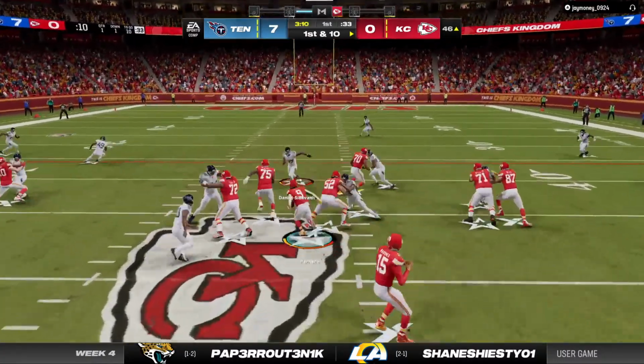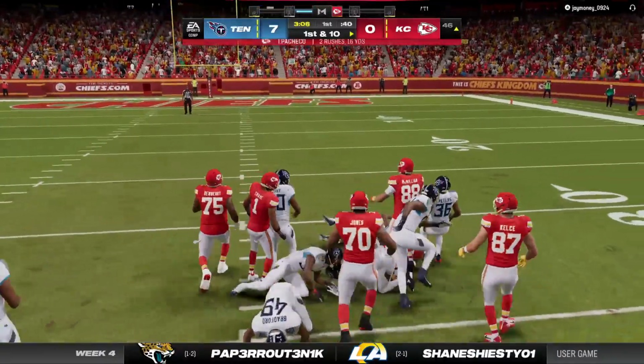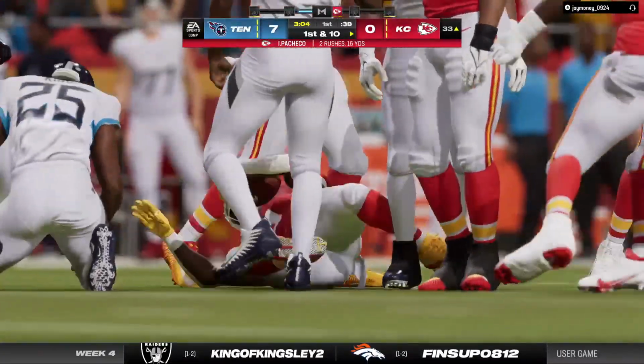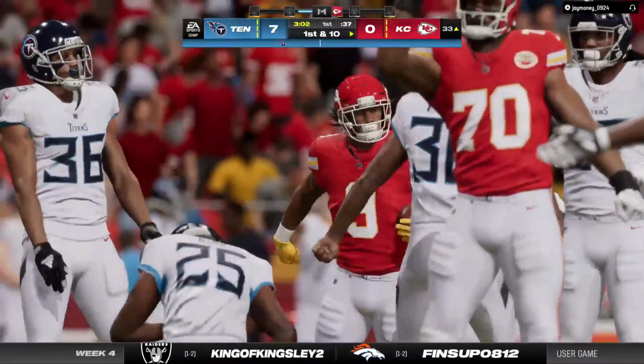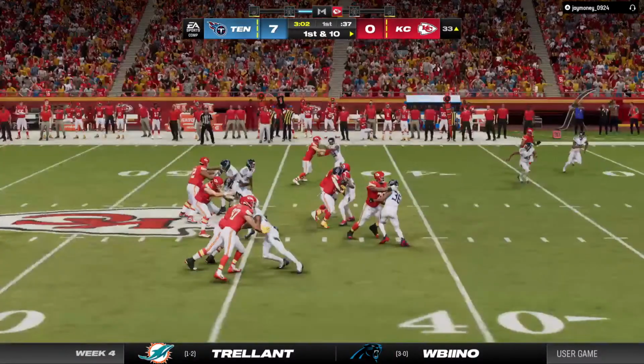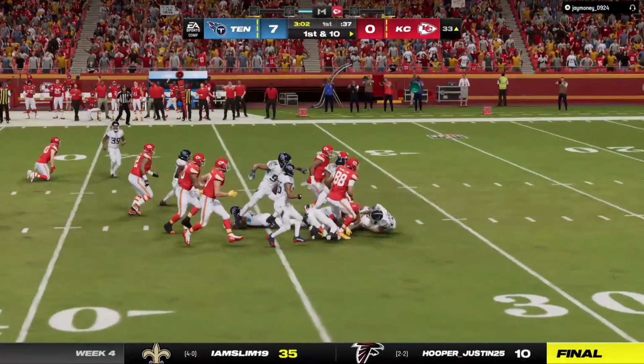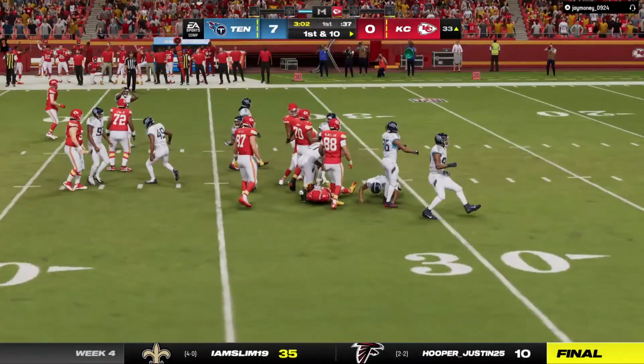On 1st and 10, here's Pacheco. Pretty good burst right there as he'll take this down to the 33. They went 3 and out on their first drive. Things already looking better here. 1st and 10. He was solid last week, over 100 yards in their victory on the ground. They want to get that going again.